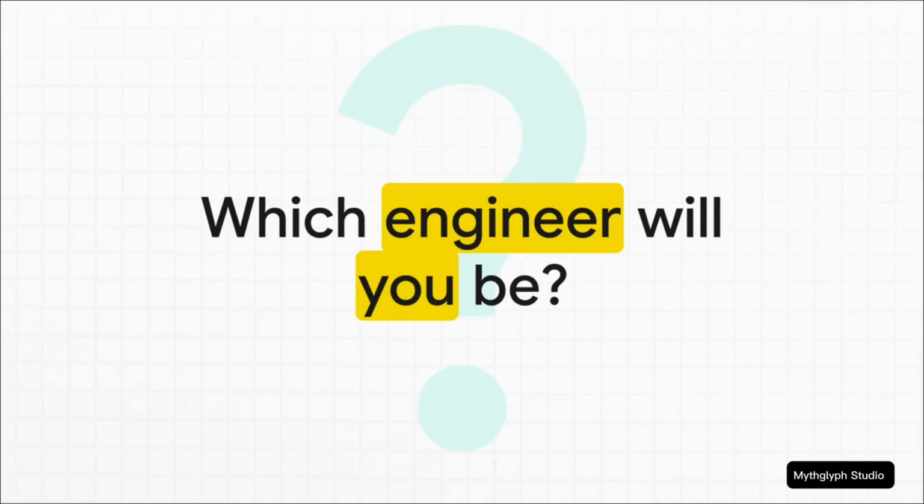So, as we wrap this up, there's really only one question left. We talked about that fork in the road at the beginning. So, which path are you going to take? Which engineer are you going to be?